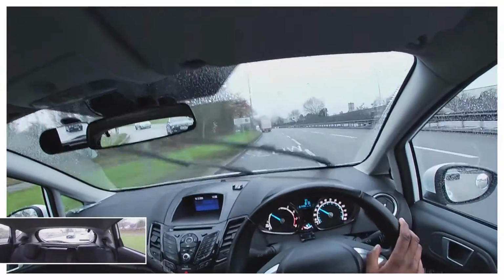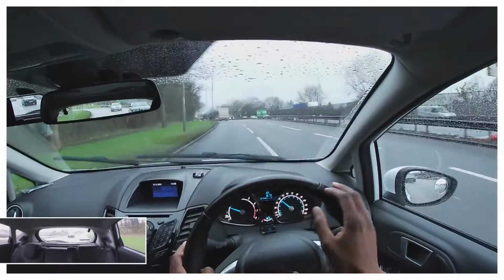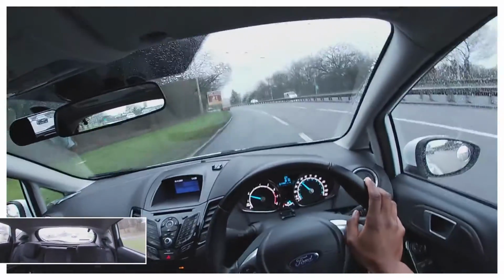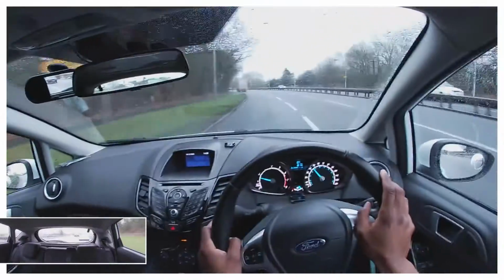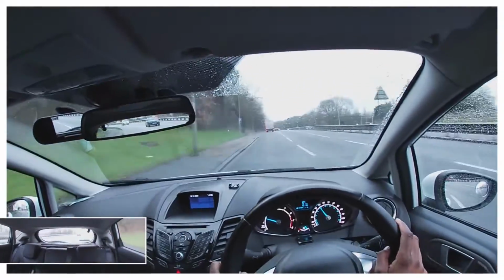So that's why you want to be using your mirrors a lot here. When I come off, I could have just come off there and then afterwards gradually moved over to the left, but I could see that there's no one in the left lane, so I could just change there, and then when I come off now I'm already in the correct lane.